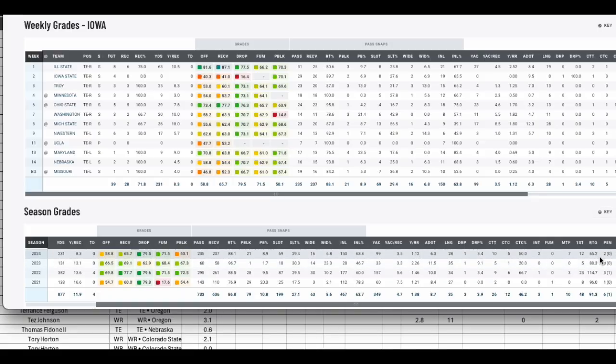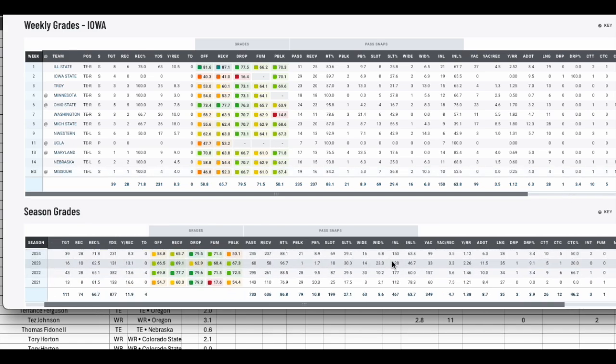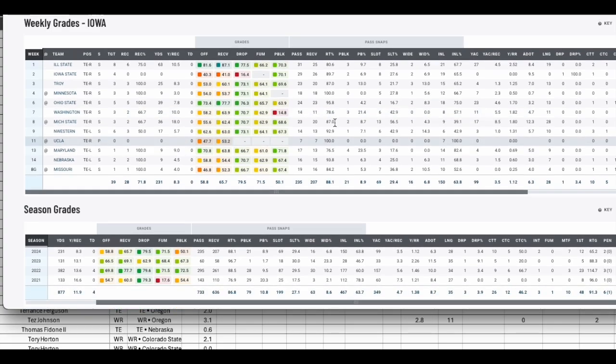6'6", 247. In terms of receiving, he gets a 58.8 PFF grade, 71.8 reception percentage, 8.3 yards per reception. Played in the slot 29% of the time. Wide 6.8%, 1.12 yards per route run. 6.3 ADOT, only has a 3.4 drop percentage, 1 drop, 5 of 10 in contested catch, 50%, 2 interceptions, 7 missed tackles forced, 12 first downs, 65.2 rating, 2 penalties.